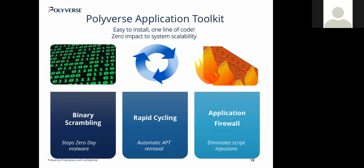And then the cycling. As we have said before, things are multi-staged, and so you want to have the binary scrambled. But if they get past that, then they have, let's say, 5 or 10 seconds before they take it down again, and then the binary is scrambled again. It's a different binary, and they don't know that. And on top of that, you have the application firewall. Does that answer your question?